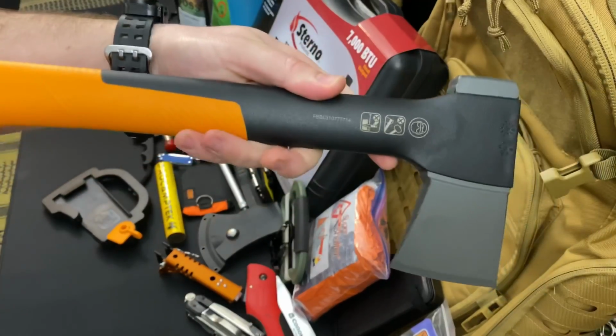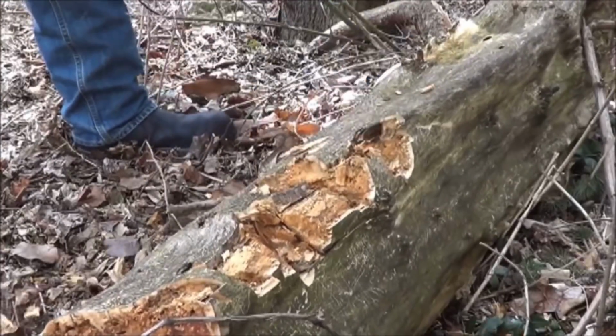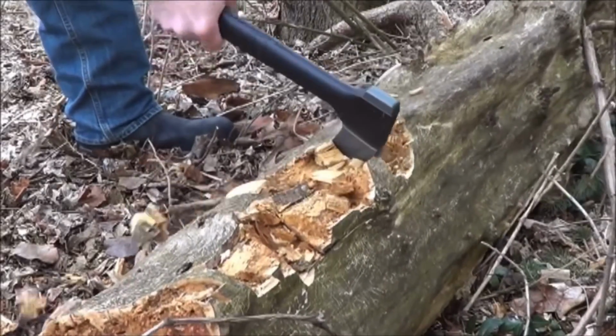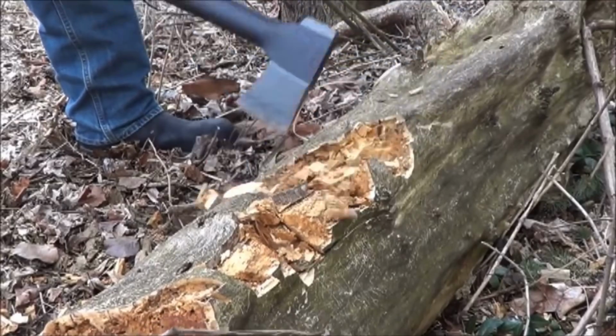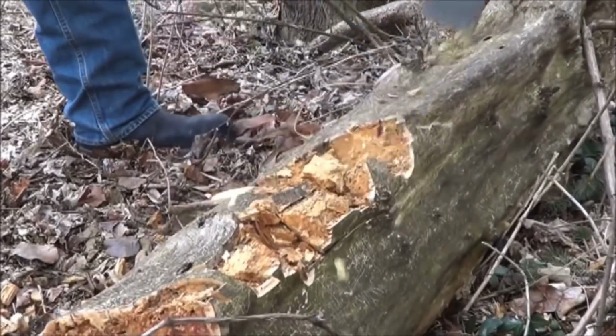Next up is a hand axe. This is the Fiskars X7 for like 25 bucks. It comes with a hammer pommel on the back end. It's got a nice thick stock, so when you're using it to cut and split wood, especially with a smaller handled axe which is only like 15 inches long, this will get the job done.